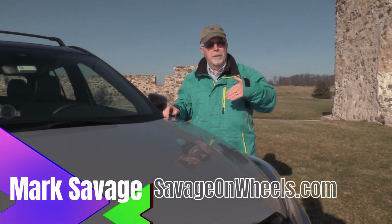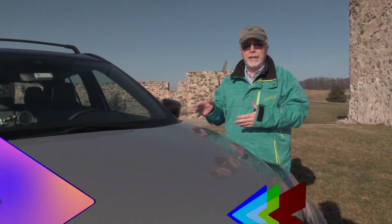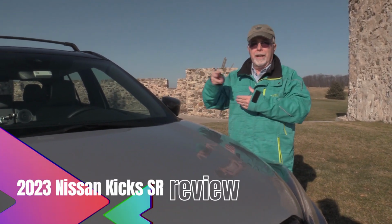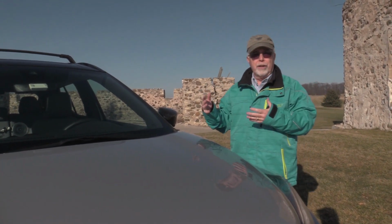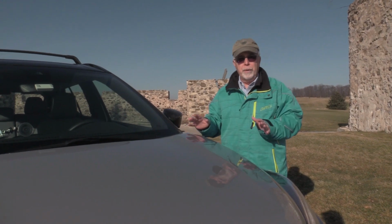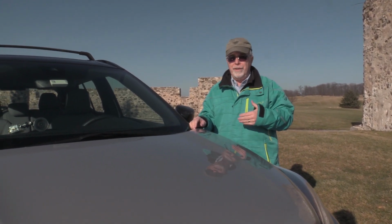We're going to talk an inexpensive economy car today, but it's a fun car. This is the Nissan Kicks. This is the SR, which is the top of the line. There's three models here. And it looks like a little crossover. It doesn't offer all-wheel drive, but it's a nice value-oriented vehicle.